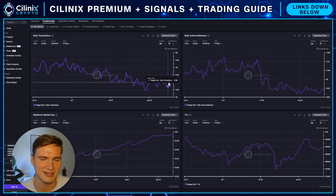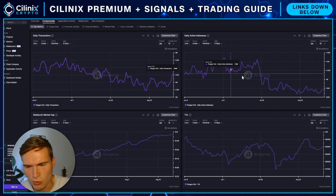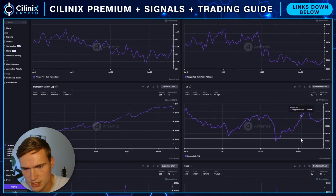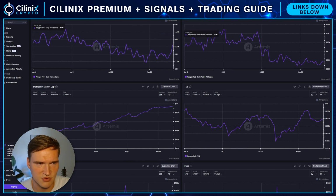All right. So this is good. This is bullish for the price. It's not bearish. In that sense, it's bullish. But if you want to actually see this affect the price in a bullish way, you need to see an uptrend and not just the end of a downtrend. So that's as far as the fundamentals go.